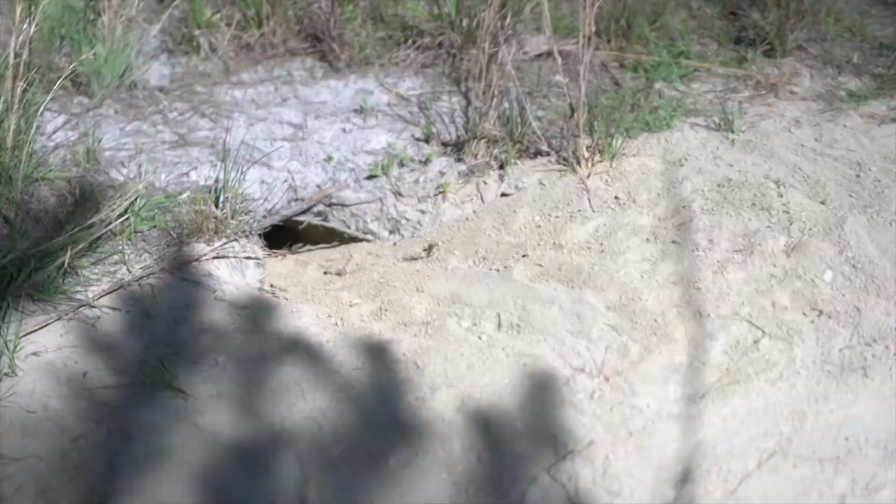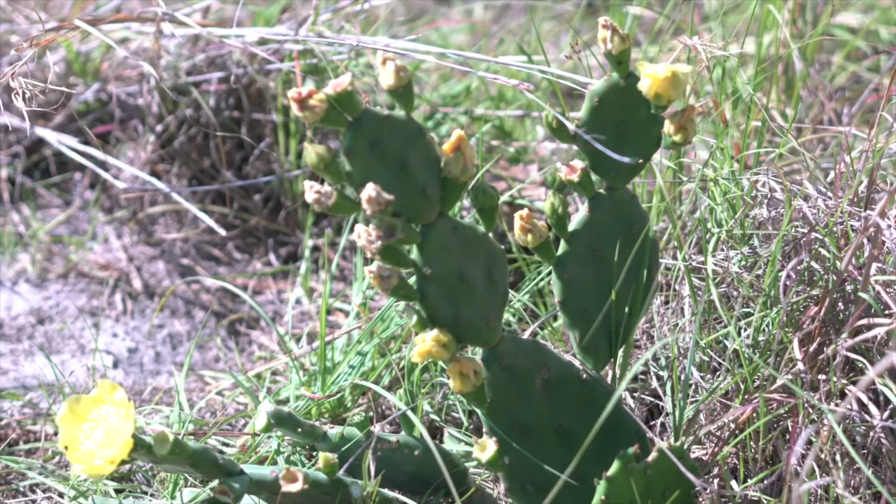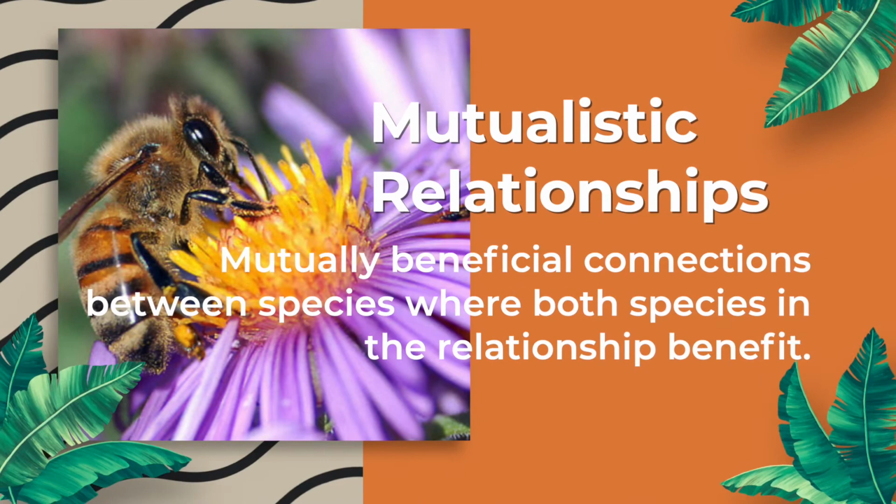This is a prickly pear cactus, and you'll notice how the gopher tortoise built her burrow right near the cactus. So when she's looking for food, she'll come out, she'll nibble on the cactus, which in turn prunes the cactus, and then it also provides nutrition for the tortoise. So it is a mutualistic relationship. They both benefit from it.